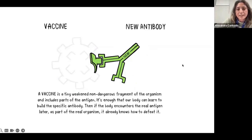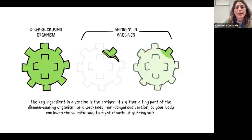So next up, a vaccine is a tiny and weakened non-dangerous fragment of the organism, like the bacteria or the virus, that includes part of an antigen. This antigen is just a little part of that organism that causes disease, but it's enough so that our body can recognize it, see that it's a foreign agent, and then build a specific antibody against it. That way, later, when the body is reintroduced to the antigen in real life, say someone actually has the flu and they spread those flu particles to you, your body already has this antibody ready to recognize the flu and to defeat it. And so these are other examples of how we use antigens in vaccines to prime our body and get it ready for when it actually meets the real disease.